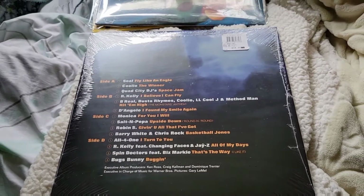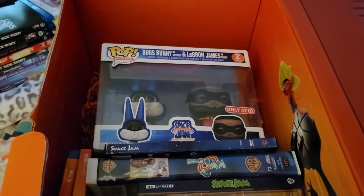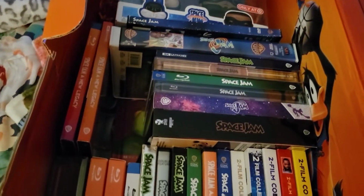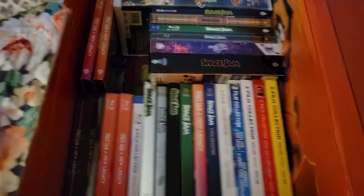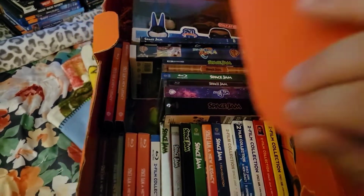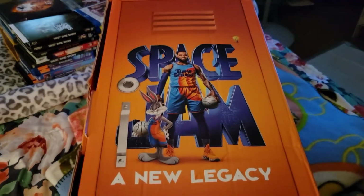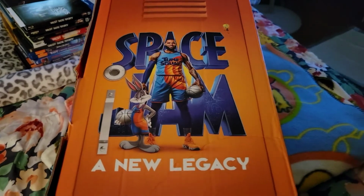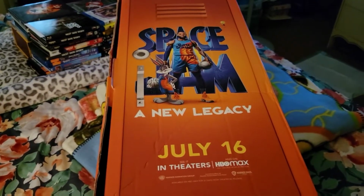So there you go. That's all the Space Jam movies I have on physical media. So that makes the grand total of copies of Space Jam that I have 19 in total, and Space Jam: A New Legacy 11 copies in total. Crazy, yes, but sometimes you have to be crazy in order to really live. Hey, as long as it's not hurting anybody, I don't think it's a problem. So there you go. That's the Space Jam collection that I've had built for the last couple of years now.